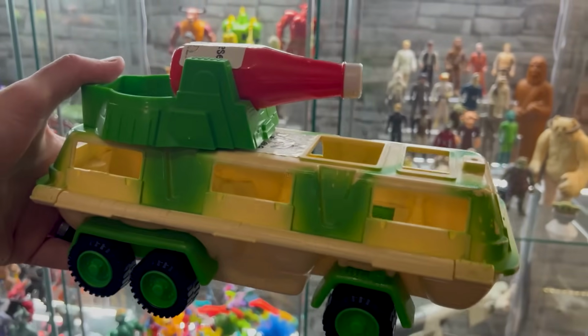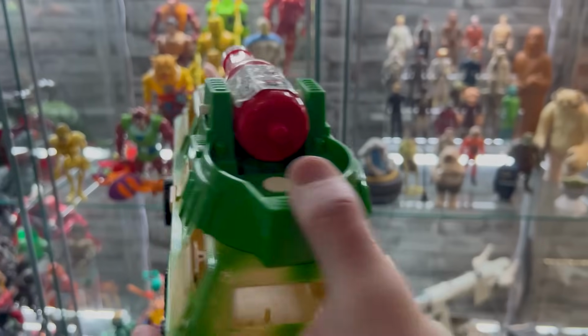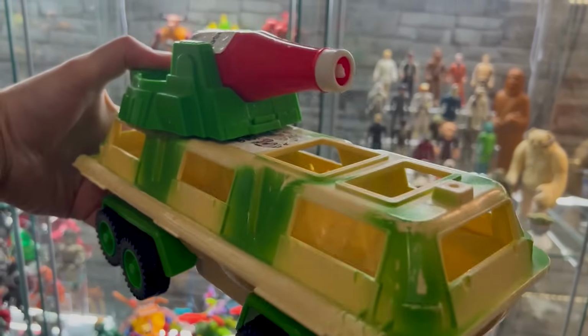The first thing that I picked up was that vintage Food Fighters Combat Carton vehicle. Now, I got this for $20, which is not a bad deal at all. It's not complete, but 20 bucks, I'll take it.